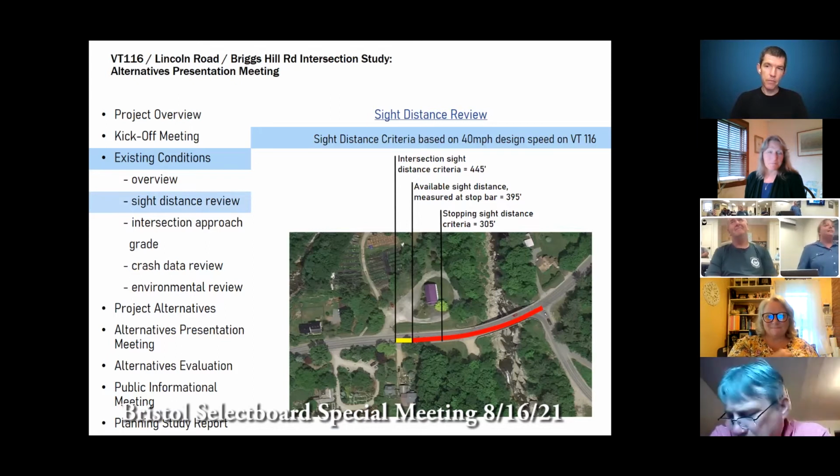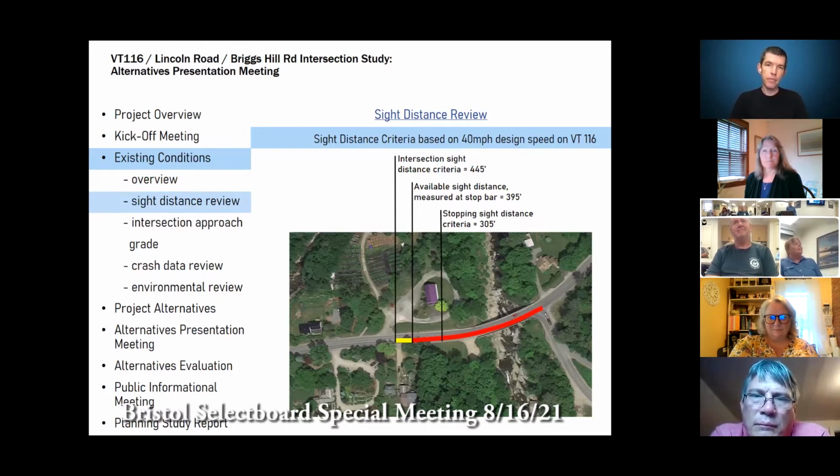In this case, the stop sign itself is back further than the stop bar. So what we measured is at the stop bar. The intersection sight distance criteria is more of an ideal situation where they have enough time to see the vehicle and the vehicle can get out in time. In terms of VTrans standards, the stopping sight distance is really a minimum, and then ideally meeting the intersection sight distance. And this is a state route as well.